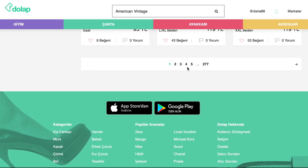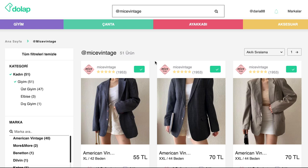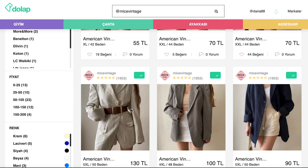The first one is the shop where I buy mostly vintage blazer jackets. I bought 2 blazer jackets here, and one had hidden messages, and I created the whole customization based on those messages.